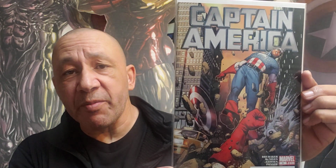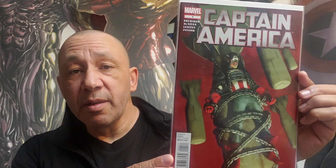And here's Who Is the New Captain America? Here's Captain America number 25. Very cool. And then I like McNiven's artwork. Here I got 3. I couldn't find any of the other ones. Some were bent up, but I didn't buy them because I don't want to buy them bent up. Here's number 3 of Captain America with McNiven artwork. Very cool. Here's number 4, and it's Brubaker again. Beautiful artwork.